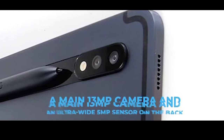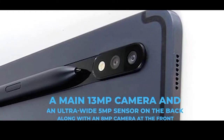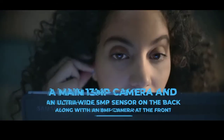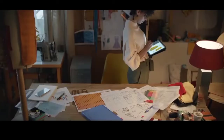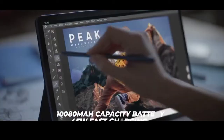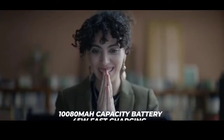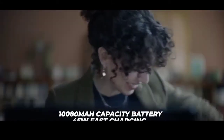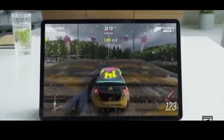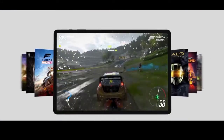As for the photos, the tablet packs a main 13-megapixel camera and an ultra-wide 5-megapixel sensor on the back, along with an 8-megapixel camera at the front. The Samsung Galaxy Tab S7 Plus is powered by a massive 10,080 mAh capacity battery with support for 45W fast charging. Over 13 hours of battery life. If you want to get internet with high speed, a version of the Galaxy Tab S7 Plus also comes with 5G connectivity, and you'll get the Samsung S Pen Stylus in the box for free.